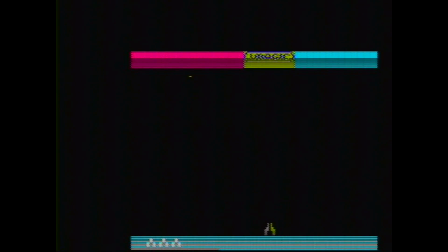This is Demon Attack. I've never played this game until today, and it seems pretty obvious how to play it. It's sort of like Space Invaders or Galaga maybe, but for some reason it isn't really gripping me much, so I'm going to move on to the next.